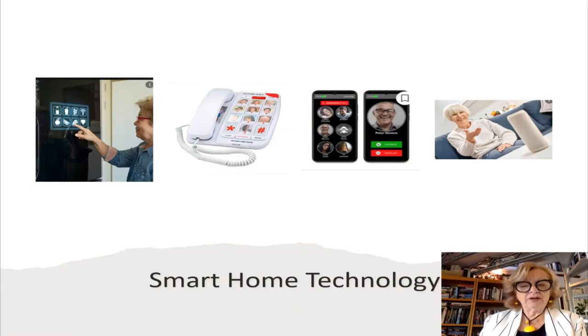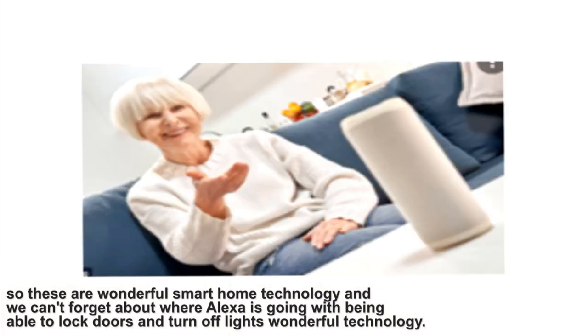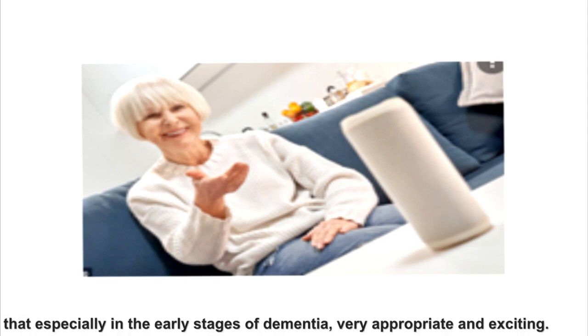So these are wonderful smart home technologies, and we can't forget about where Alexa is going, with being able to lock doors and turn lights off and on. It's a wonderful technology that is, especially for the early phases of dementia, very, very appropriate and exciting.